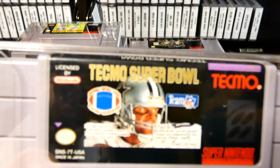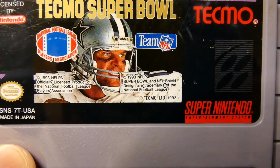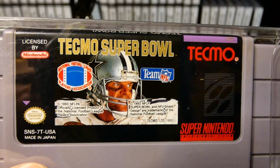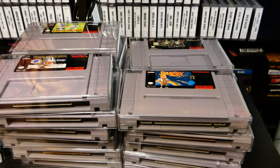And then we have Tecmo Super Bowl, made by, of course, Tecmo. Got that pissed off football player right there. And I'm not into football, so I'm not sure. It looks like a Dallas Cowboy player. You see his teeth grinning right there. Look at it, he was pissed off.